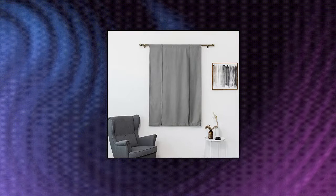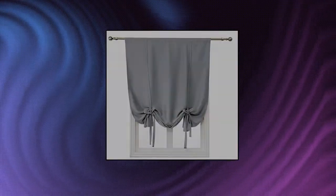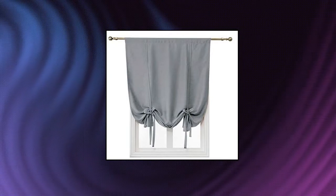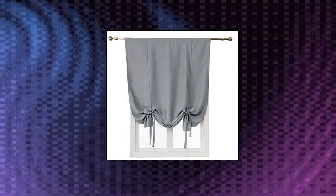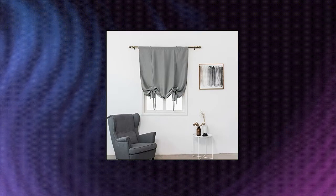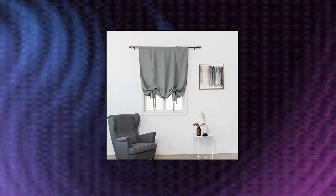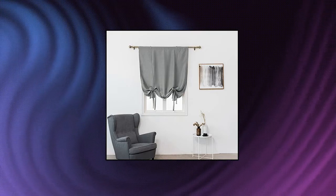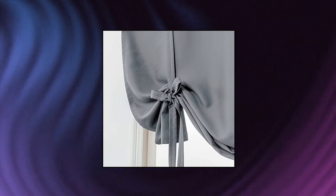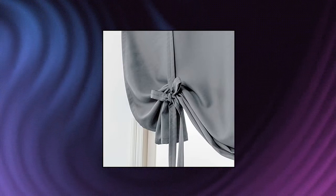HomeyHo Thermal Insulated Tie-Up Curtains Rod Pocket Short Curtains for small window, room darkening Roman curtains for living room, balloon shades for windows small. Material: 100% high quality polyester, with well textured feel, smooth. Rod pocket curtain for window blocks 80% to 90% of sunlight, thermal insulated and reduces noise from outside, providing you a quiet and comfortable environment for sleeping at any time. High density fabric, by meticulous processing, can be used for a long time. Elegant tie-up shade with ribbon, easy to lift up or down, you can adjust the height as you want.